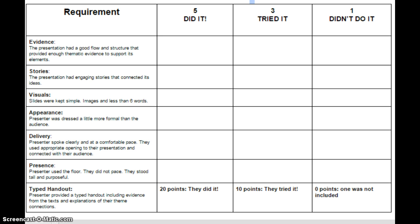The evidence: your presentation should have a good flow and structure that provides enough thematic evidence to support its elements. What does this mean? This means that you should have at least one part of your presentation where you tell me something that happened in your book that supports the theme that you chose. You also need to tell a little bit of something from each of your connecting ideas, your movie, your TV show, etc. And you need to give an example from each of those that shows the support of the theme.